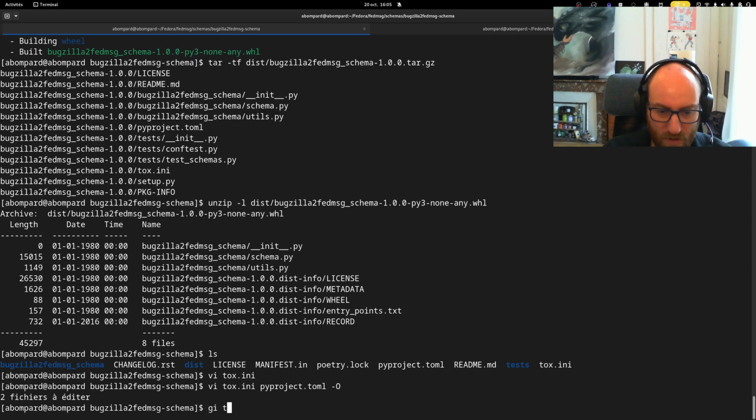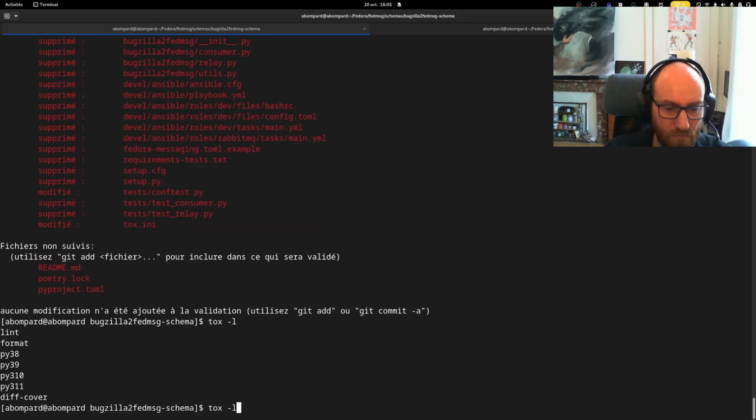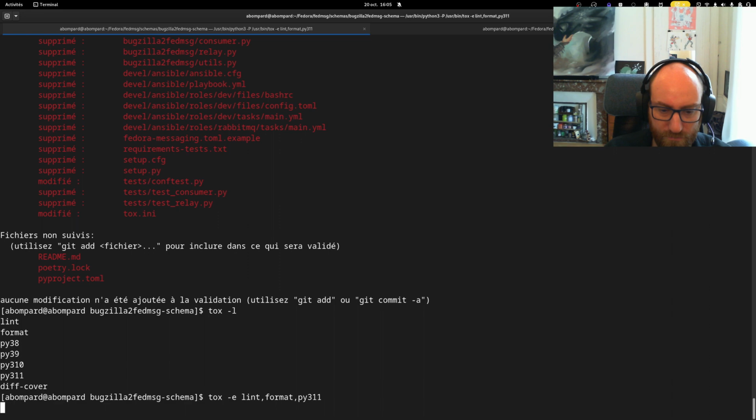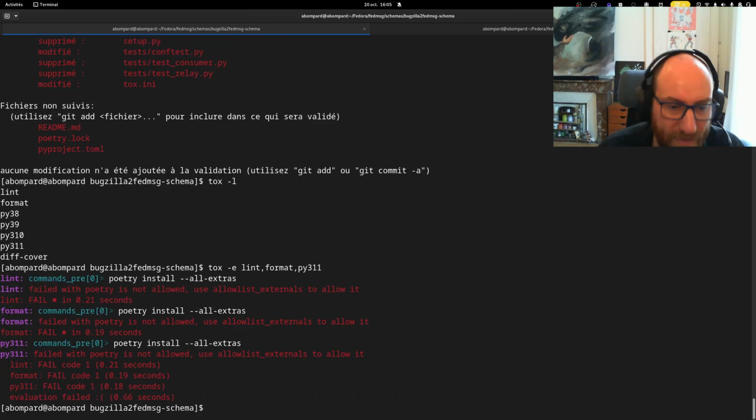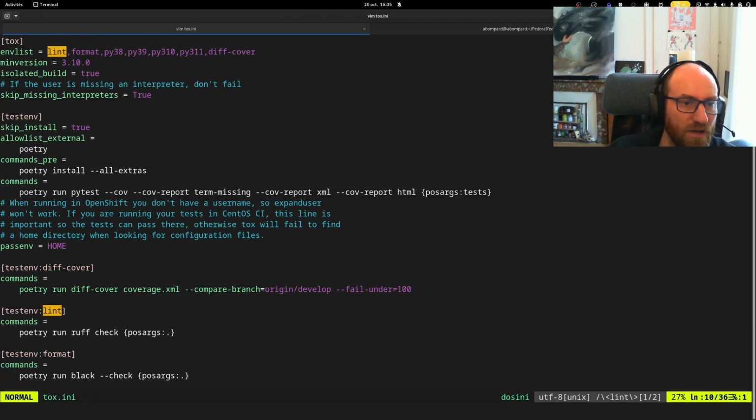Where are we on the Git? Let's try to run the tests. I'm going to start with lint, format, and py311. See if those work. Ah, hey. Hello, list externals. Did I make a mistake? I'm sure I did a typo. I'm sure that's a typo. Because I did. Oh, yeah. There's an S missing. Let's make sure. Yes, that was it. Let's try again.